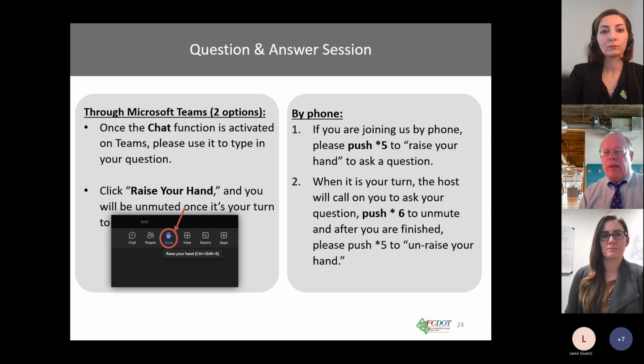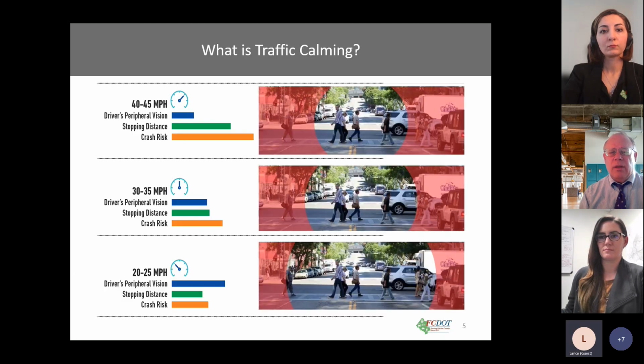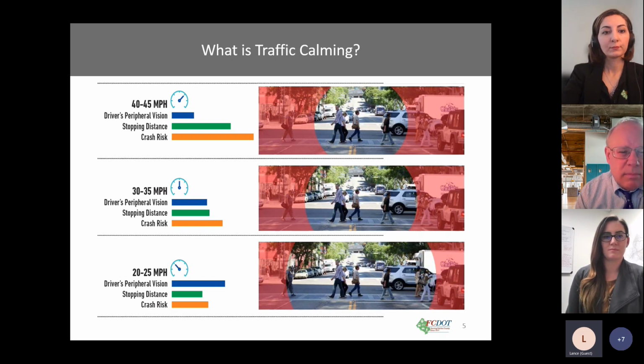Are you talking about the slide that we showed where the driver's vision changed with the different speeds? Yes, that's what I was referring to. That one right there. It seemed like, and maybe I misread the slide, but it seemed like the crash risk increased. Okay. Now the crash risk should decrease as the speeds decrease. Yeah, that's what I kind of thought too. Maybe it was just a thing with the graphics.